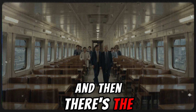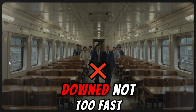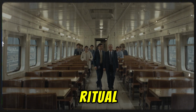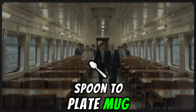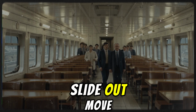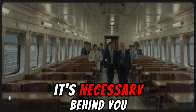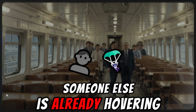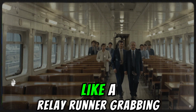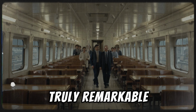And then there's the clean exit. The moment your last bite is swallowed and your tea is downed, not too fast, not too slow. You perform the ritual. Spoon to plate, mug to side, brief nod to tablemates. Stand, slide out, move. It's elegant, it's practiced, it's necessary. Behind you, someone else is already hovering, bowl in hand, ready to take your seat, like a relay runner grabbing the baton. But here's what's truly remarkable.